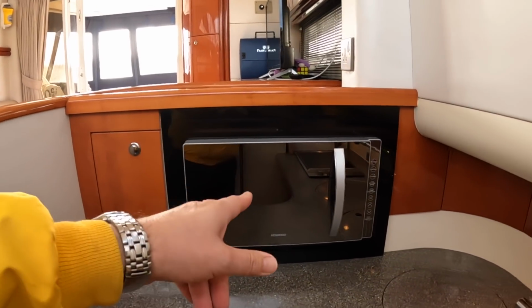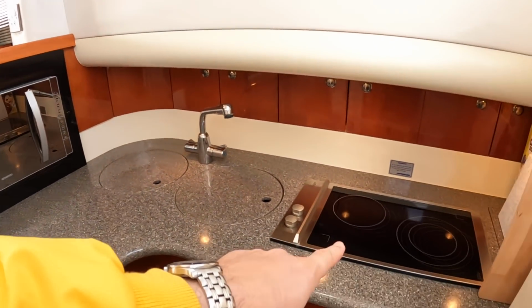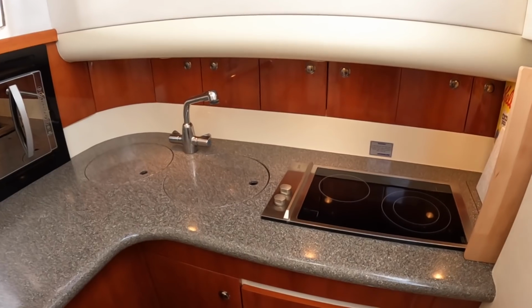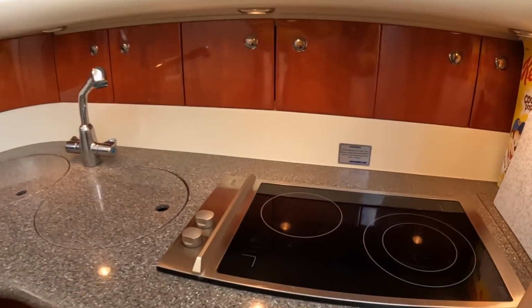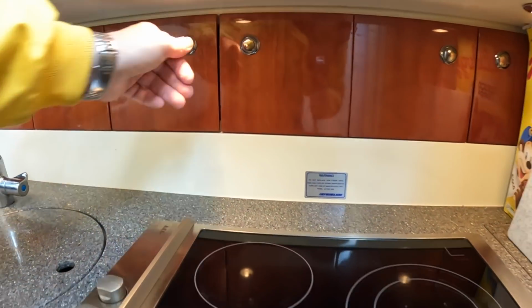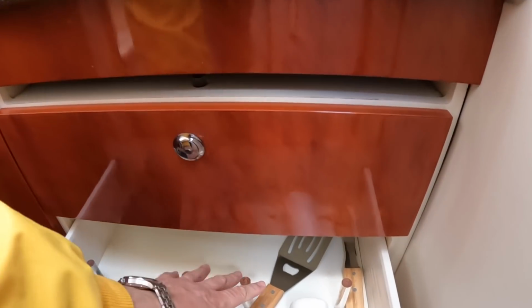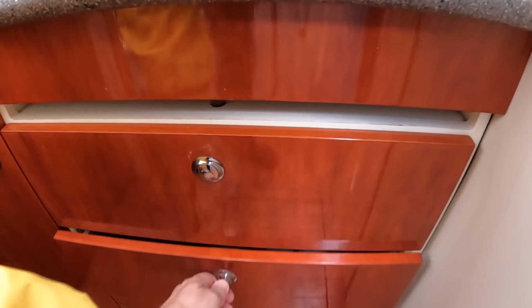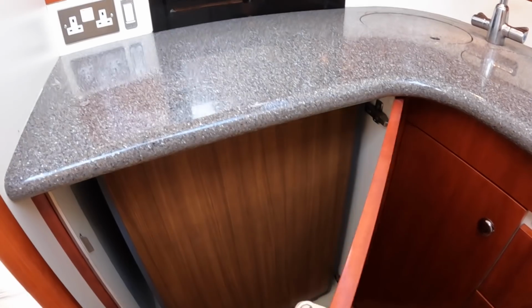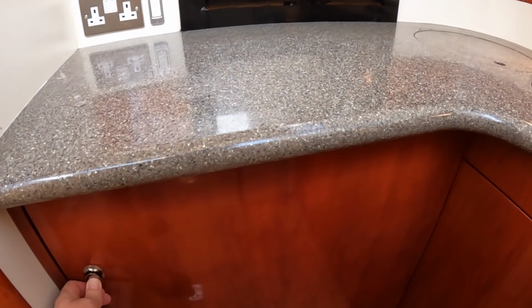Here we've got the microwave. That, again, wasn't original. It looks like it's been replaced. And we've got the electric hob as well. So there's no gas on this one, which is not a bad thing. And then this is all little storage areas all the way along here. I won't open them all, obviously, but you get the idea. And then drawers down here. You can see this has got these, so you can put plates in there if you want to, and it holds them safe. And then you've also got your galley fridge. So you've got 2 fridges. You've got this one for your food and the one up in the saloon for your drinks.